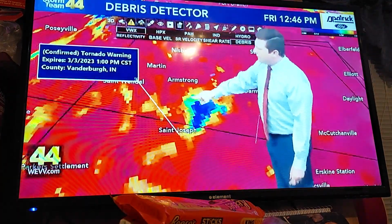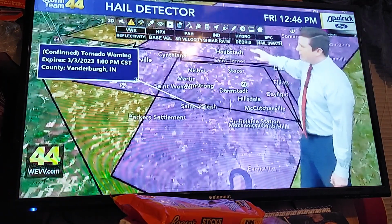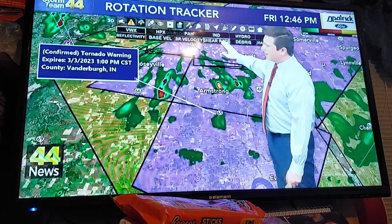We're still watching that debris ball as of right now. Let's look and see if hail is a problem. Hail doesn't really seem to be a problem today, which is good. If there's any silver lining here, that's not a concern. But obviously, that tornadic activity.